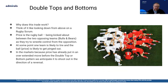Why do we get interested in double tops and bottoms when we're seeing them at previous days' highs and lows? Well, in my much younger days, I used to play an awful lot of sport. One of the sports I played was rugby. And in many ways, when I look at how price reacts at previous days' highs and lows, I think it's like looking down on a rugby scrum from above. Price is the rugby ball that is being fought over and kicked about between the two opposing teams, the Bulls and the Bears, as they try to wrestle control of the ball from the opposition. At some point, one team is likely to make a mistake, and the ball will get pinged out or taken control of, normally by the team in control.